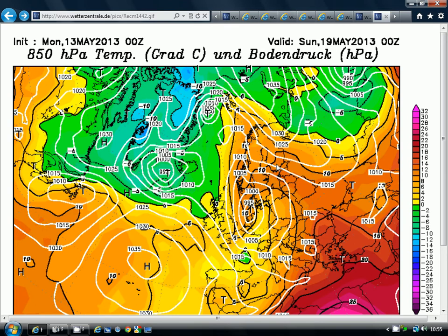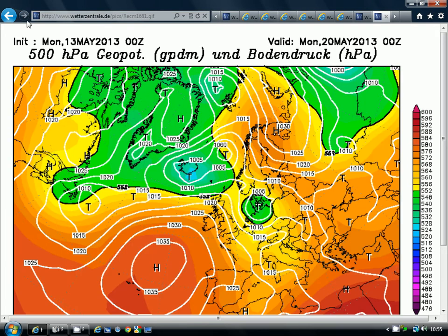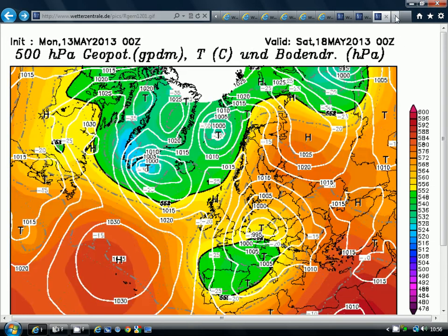There's the upper air temperatures from the ECMWF, just showing how that warmth is fueling that area of low pressure. But eventually, as we're going towards the start of next week, Monday the 20th, that low pressure then is a weakening feature over Denmark, and we're beginning to ridge in the high pressure from the southwest. So the ECMWF and the GFS suggest that the low pressure will really stay to the east.